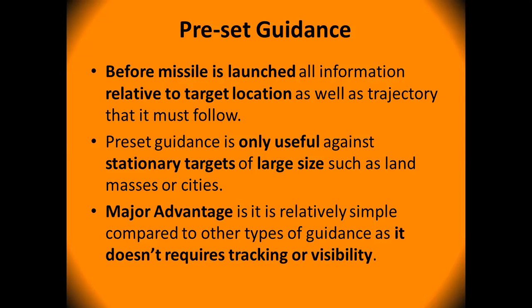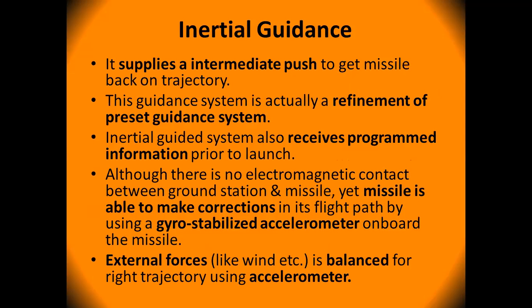The major advantage is it's very simple, as you can understand. You just have to feed the location and it goes from one point to another point. And it requires no tracking or visibility, so there can be no communication error or no such kind of interruption of the data. Coming up, inertial guidance is very similar to systems where stabilization is required.